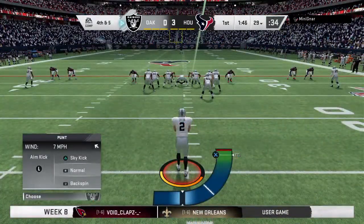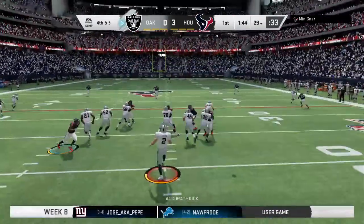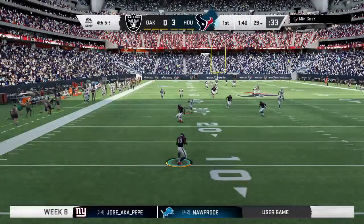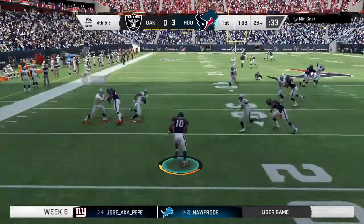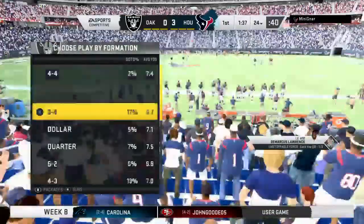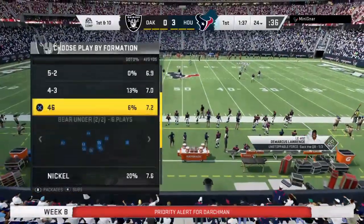Now a shot taken on 3rd down, but it's going to wind up incomplete. He punted 5 times in the win last week as this one's away. This is taken around the 12. 12 yards on the return that time. And the Texans will take over with a 1st and 10.